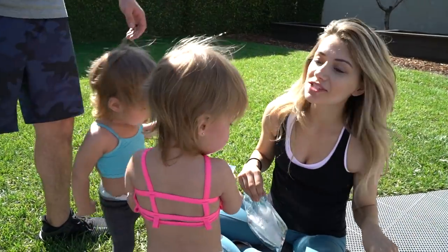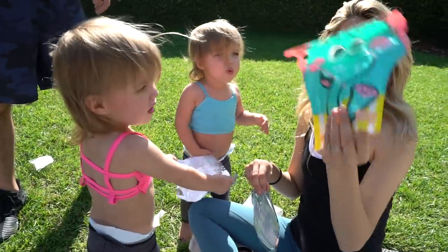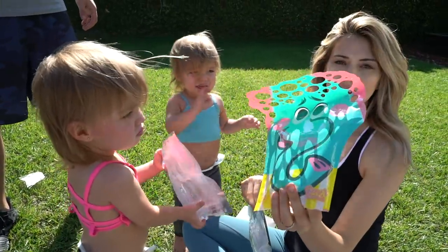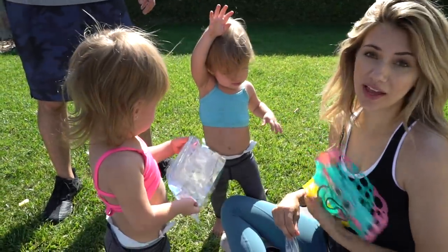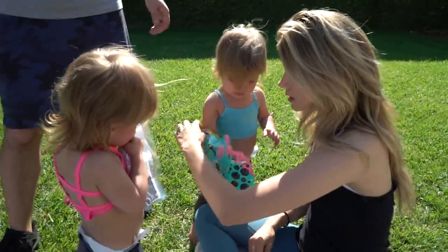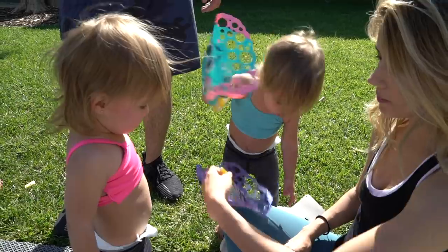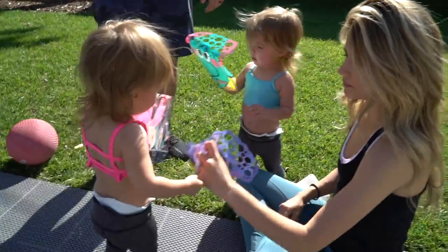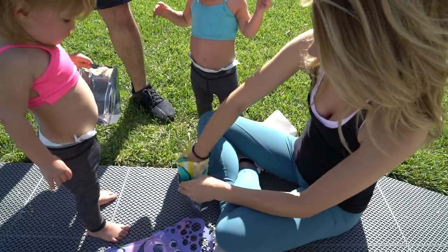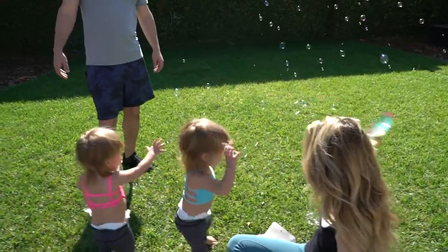Okay, so the girls just woke up from their nap and we bought this really cool bubble thing. You put your hand inside of it, and you swing your hand around, and bubbles fly everywhere, I guess. Let's try it out. Put your hand in there. Oakley, put your hand in here. For the bubbles, put your hand in there. Come here, Oakley. Dip, dip, dip. Woohoo! Look at it, bubbles. Whoa, bubbles.